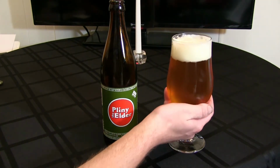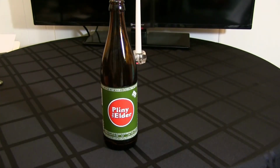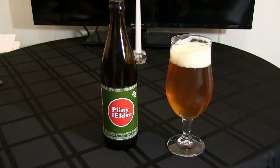So let's go ahead and get a little taste on it and see what this Pliny the Elder is all about. And just like the nose, very explosive on the taste. Everything from a little tart of some lemon to grapefruit, orange peel, very hoppy, very resinous, piney. It's got a great balance with all those hops, with all those intense flavors. It's got a very nice maltiness there to kind of meet it halfway, to just really balance it out nicely.